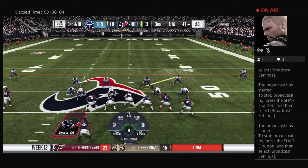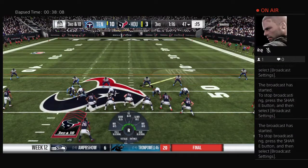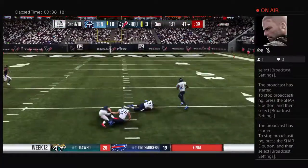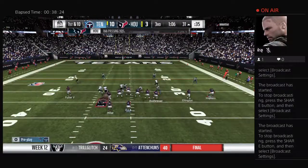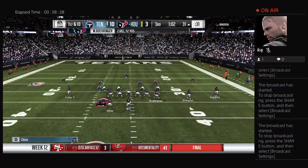Richmond. Two jet. From the gun, here's Watson. And he will find his big tight end over the middle. And he takes this one down all the way near the 30. A good pickup there at 22. Reset.